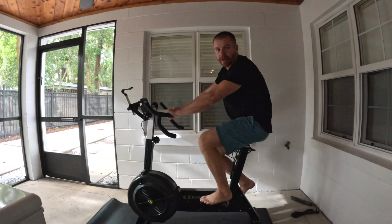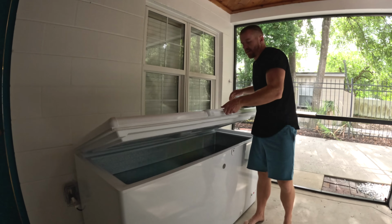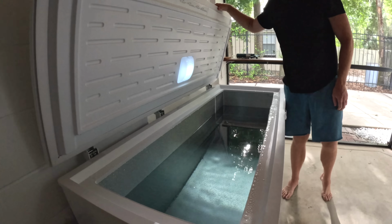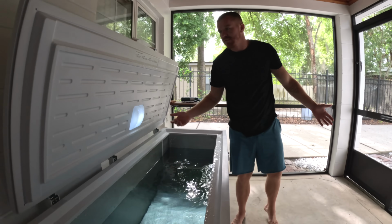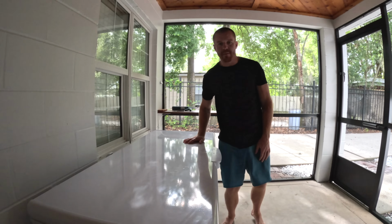And then right here, I just got this, what was it, yesterday. This came in Friday. This is a freezer. And inside of here is water. And the goal is, obviously, this is gonna get freezing cold, and then I'll take a morning ice bath. I don't know why I keep saying we, but I'll take a morning ice bath.